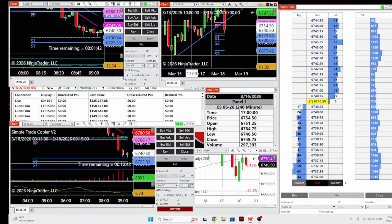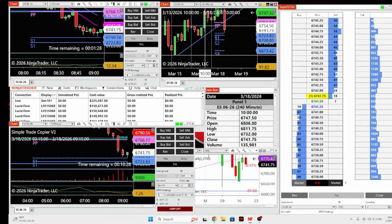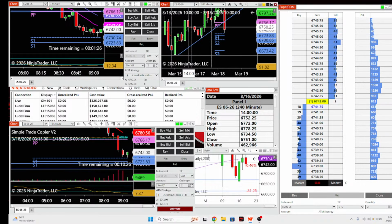Okay, this is an interesting pin bar. Open 51, close 49.75. The low is 46.50. Interesting bar up here.